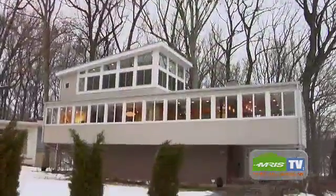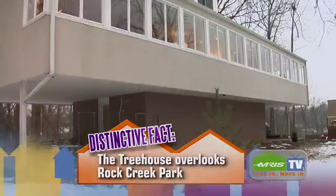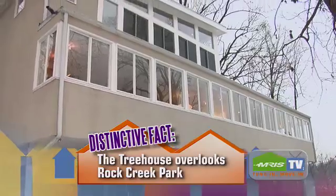Today, we are just outside Rock Creek Park in Washington, D.C. to check out a home dubbed the Treehouse. It is almost entirely wrapped in glass, and none of the interior walls bear any weight. Why? Because instead of being built from the bottom up, it was built from the top down, using a steel beam framework from which they hung the walls.